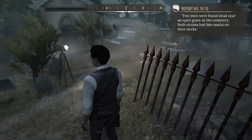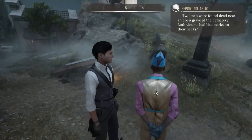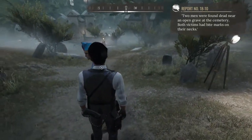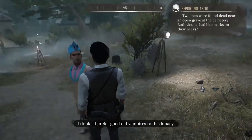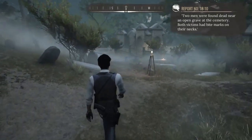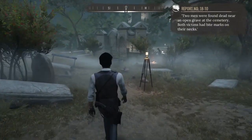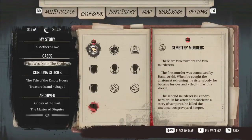Okay. Took me a while. Yeah, it really helped there was a way to cleanly identify who is in what image. I think I preferred good old vampires to this lunacy. In this case, it was like the glasses. But again, it's like a white figure against a backdrop. Not even a backdrop.